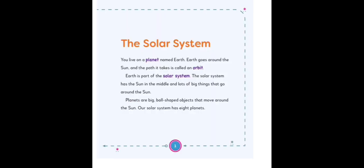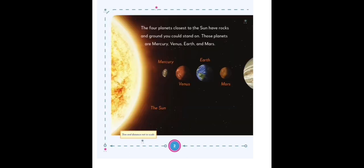Planets are big ball-shaped objects that move around the sun. Our solar system has 8 planets. The 4 planets closest to the sun have rocks and ground you could stand on. Those planets are Mercury, Venus, Earth, and Mars.